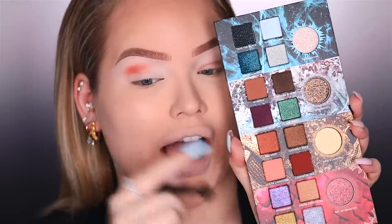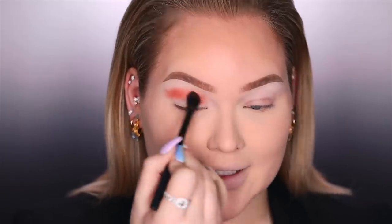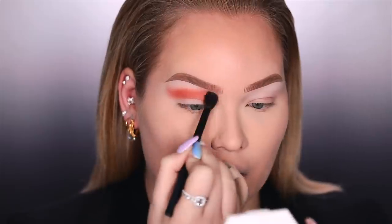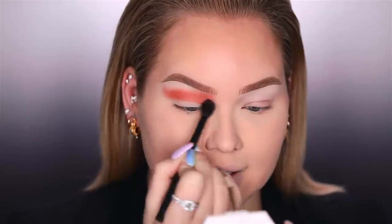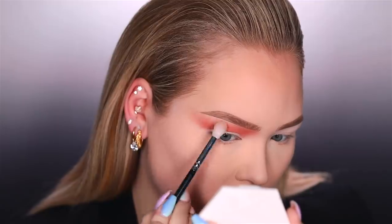Oh, that looks a lot more rich on the eye than in the pan. It looks darker and more orange. I was leaning towards the blue tones in this. Let's see where this goes. I did not expect it to be so warm and intense. And I'm pushing this all the way towards the front of my brow to get a nice sunken-in look. For everyone with hooded eyes, this is the magic trick. This really helps.